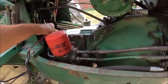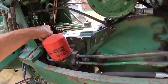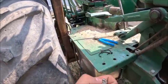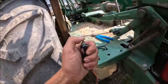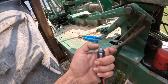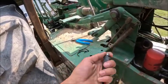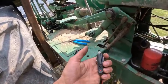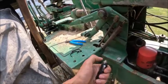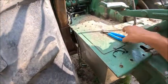You gotta be careful pulling this out, because last year when I did it, there's a fuse in here, and to get to it, you unscrew that top there. And last year when I did it, something must have vibrated loose while it was in there, and I took it out and everything sprung out of there, and I lost the spring and the fuse and the whole nine yards.